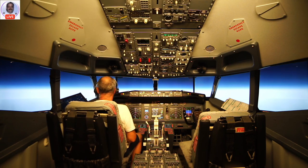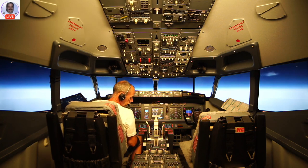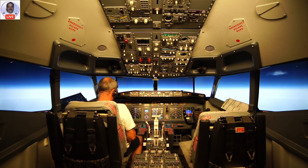See, a few clouds here and there, but that's about it. All in all, smooth ride from Zibo so far. Nothing to complain about.